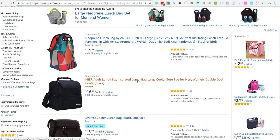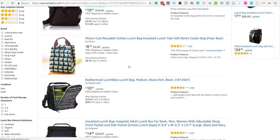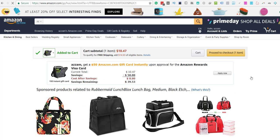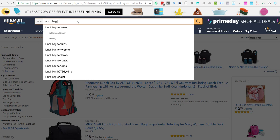It'll follow my behavior, of course, and see that I actually do click to have a look at a lunch bag, and then I may go back and look at another one, and so on and so forth, and I might actually add one to cart, ready to buy. So now if I go back, what's essentially happening is, as I'm going through that process, the A9 algorithm is putting all of that data together from the millions of customers that use Amazon, and it's painting a better picture to make life easier for the person conducting a search, mimicking, using artificial intelligence, I guess, to try to better understand what that person is searching for.